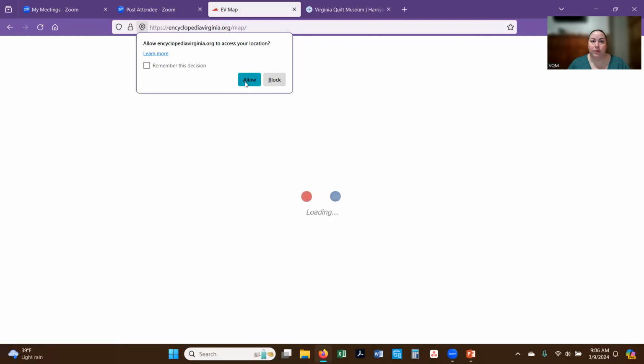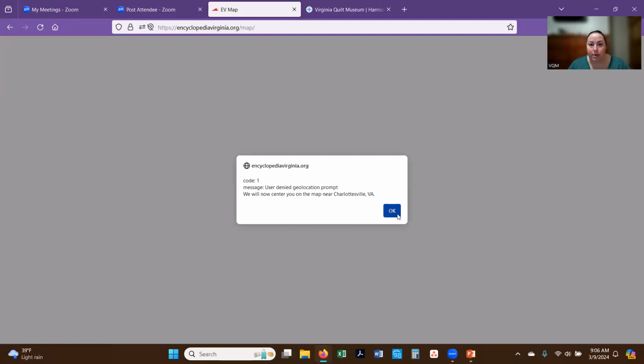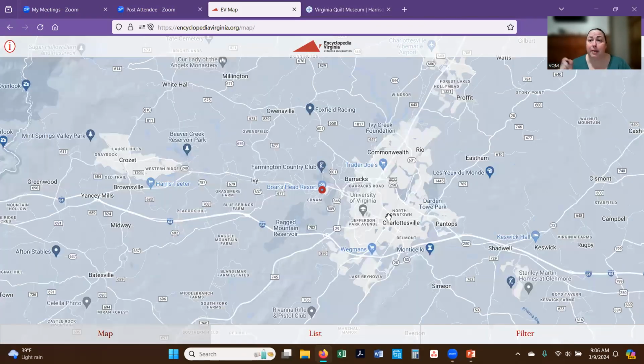You can either choose to let it know your location or block it. I'm going to say block right now, mainly because I am recording this while I am out of town for the weekend, so I'm not in Virginia, so it was going to mess up the map if I said allow. If you're in Virginia, go ahead and say allow, or don't, and it's going to center you around Charlottesville.